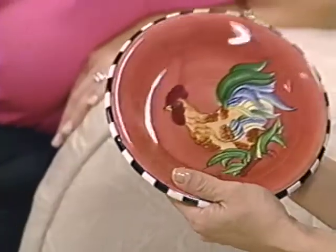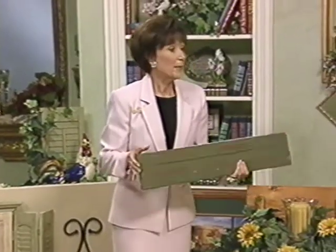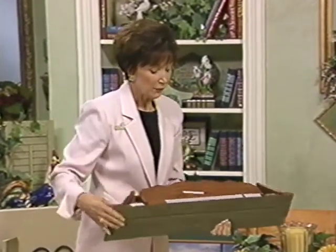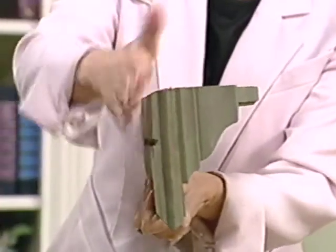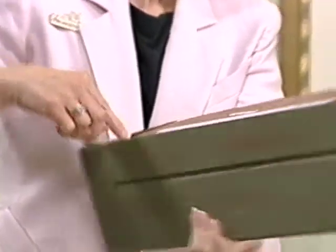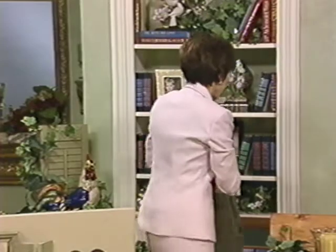But one little trick that might help you, because shelves or anything that we hang that has two hangers on it, it's always a challenge. If you take your shelf and put it against the wall like this and put a level on it, then you can just mark where the two hangers go, and you won't have like 900 holes in your wall. Husbands really appreciate that.